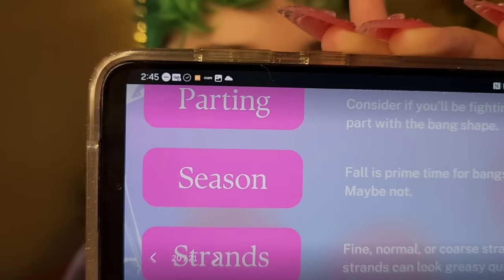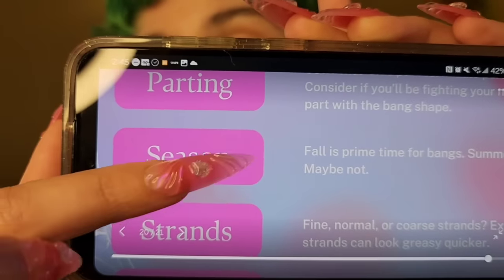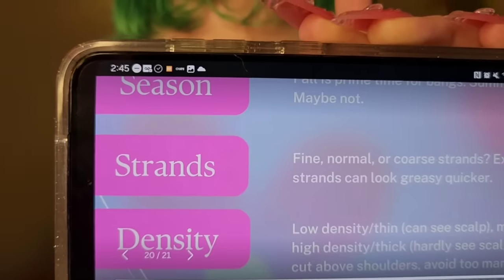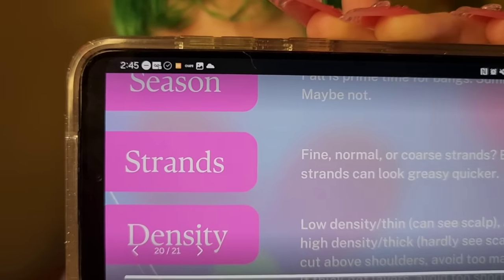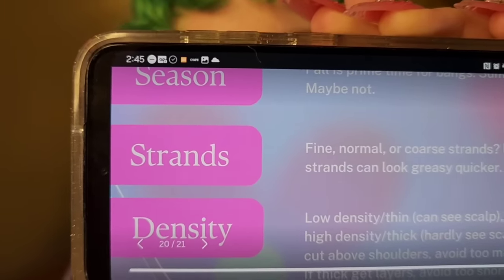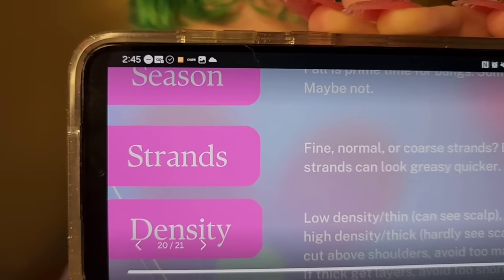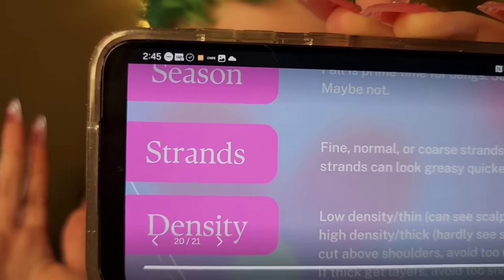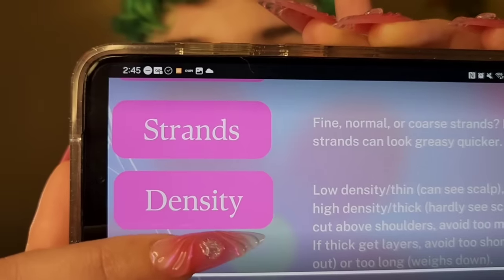Summer. Do you want to have hair in your face? Maybe not. You also want to think about your hair strands. If you have fine, normal, or coarse strands, it has to do with each strand and thickness. If you have more fine hair and you're doing a little wispy fringe situation, wispy bangs, they can get greasier quicker, and you just want to take note of that. You're probably going to have to use more dry shampoo or whatever when styling them.